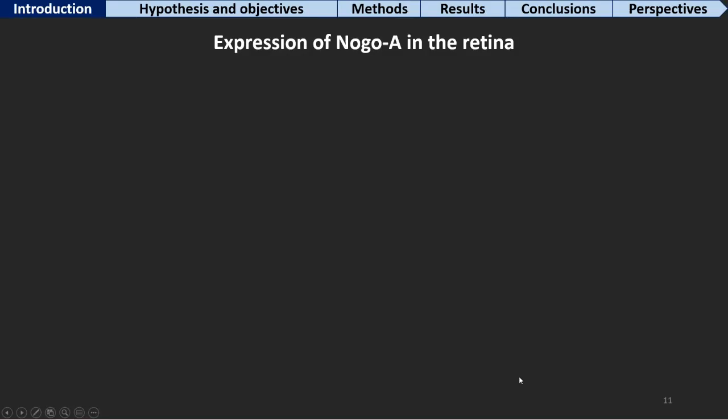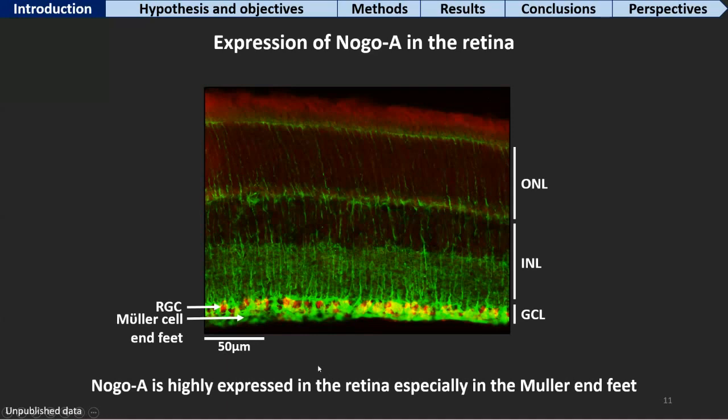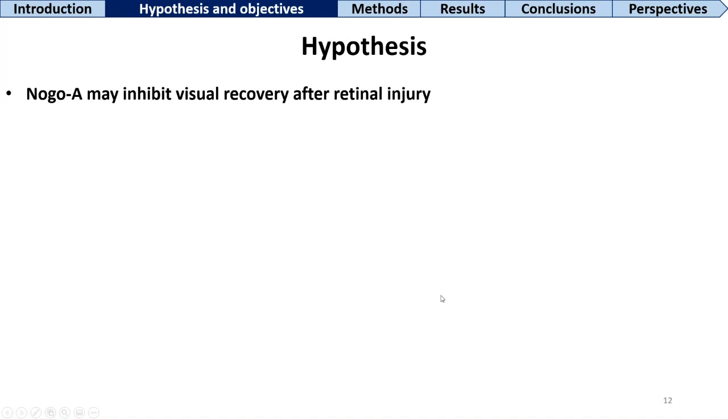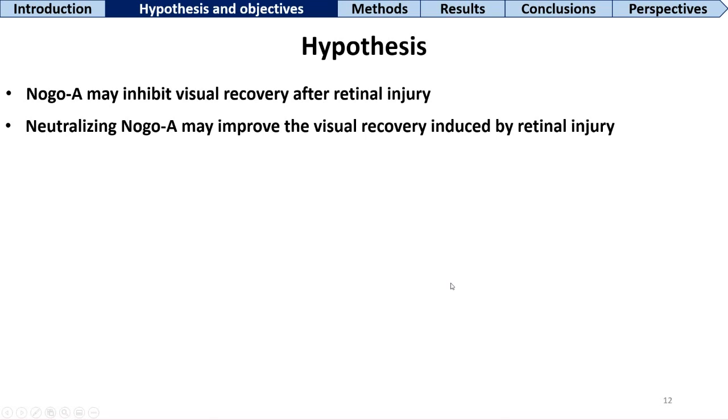In the retina, Nogo-A is highly expressed in Müller glia, and to some extent, as you can see here, retinal ganglion cells. And this polarization points to a homeostatic function of this protein Nogo-A, although this has not been elucidated. So our hypotheses were, first, Nogo-A may inhibit visual recovery after retinal injury, and that when you neutralize this Nogo-A, we might improve visual recovery after the retina has been injured.